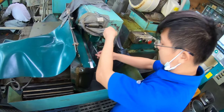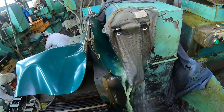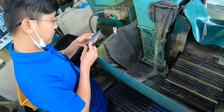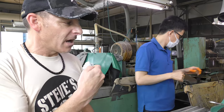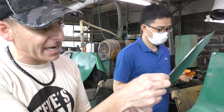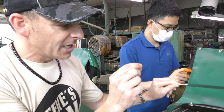You can see even though the machines are cutting and shaving down a lot of the cutlery, he's checking everything by eye, the width, the cut, everything else to make sure that it's absolutely perfect before it moves on to the other part of the assembly process. This is his model. You can see here the thickness that we had in the beginning, now down to just a fraction of millimeters in size.